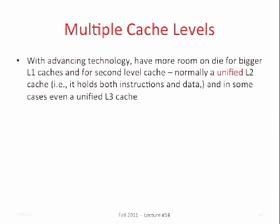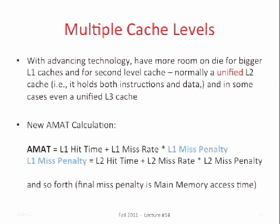But you have to redo your AMAT calculation, right? So now, instead of it being just the L1 hit time plus the L1 miss rate times the cost of a miss, it gets a little more complicated, in that the cost of an L1 miss depends on how long it takes you to get a hit in level 2, plus your miss rate at level 2 times how much it costs you when you miss in level 2. And if you have a level 3, the miss penalty at level 2 is the cost of a hit in level 3, and so on. So you could just stack these things up to calculate your AMAT in one of these multi-level caches.